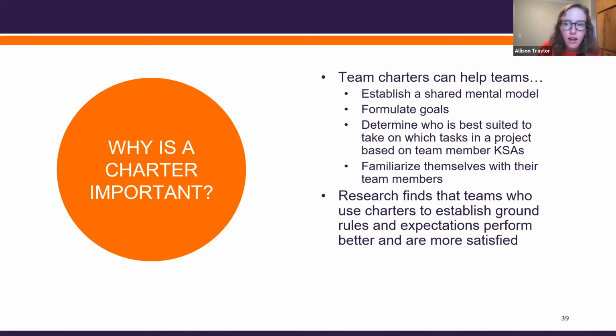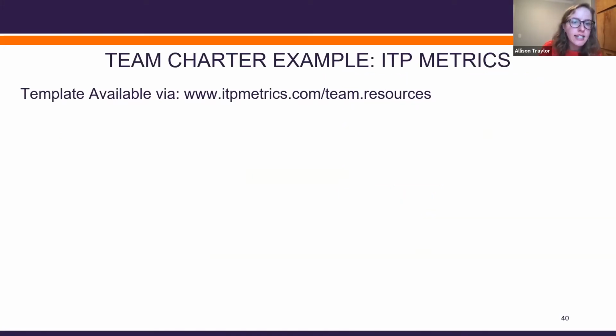I'm going to share in the chat box really quick a website, ITP Metrics, that has a lot of useful team resources. This is their example of a team contract that you are all welcome to download and use in your own teams, or use for inspiration. It just gives you a tangible example of what a team charter looks like, so you're welcome to take a moment to look over that.